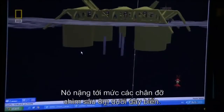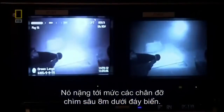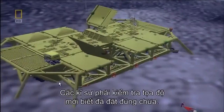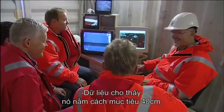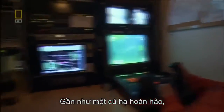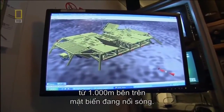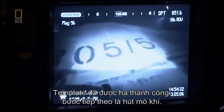The template is down, and so heavy that the legs on the base sink 8 meters into the seabed. But the engineers won't know if they've hit the right spot until they check the coordinates. Readings show it's within 40 centimeters of their target, close enough to be considered a perfect drop, and it was accomplished from 1,000 meters above on a rolling sea. Now that the template has been successfully placed, the next step is to tap the gas field.